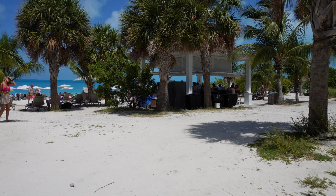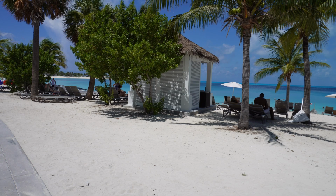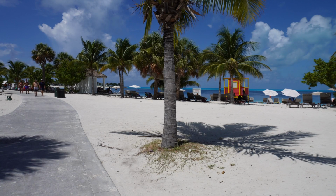There's bars set out throughout. That one's obviously a pretty busy bar because it's one of the earlier ones on there. And again, there's lots of beach chairs, and they're not 10 rows deep where you have to worry about sitting back. They're right there. And you can rent these cabanas, obviously, that are very nice as well.